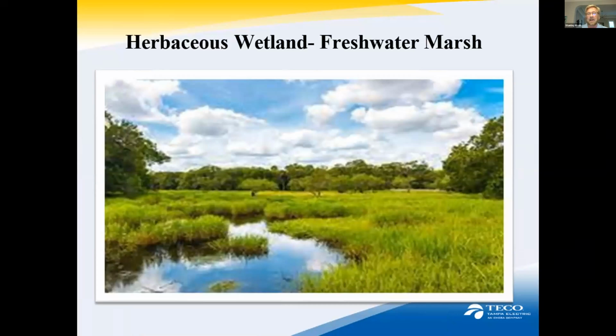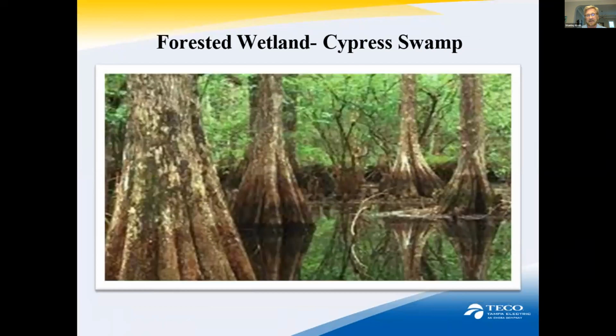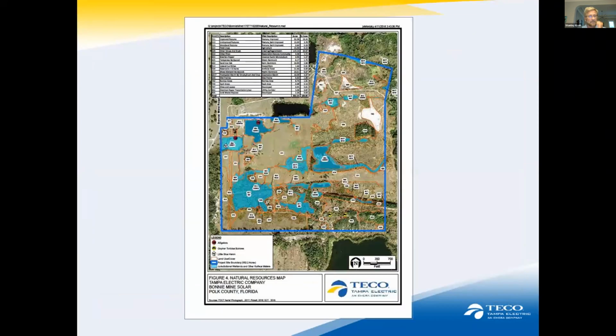One of our biggest challenges is wetlands. As you know, there are many wetlands scattered throughout the Tampa Bay region. Those are both herbaceous, as you see in this slide, and then the next one is an example of a forested wetland. And very early on, Tampa Electric Company made a commitment not to impact wetlands if at all possible. Go to the next slide, Mary.